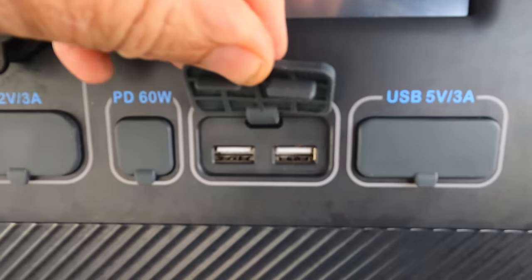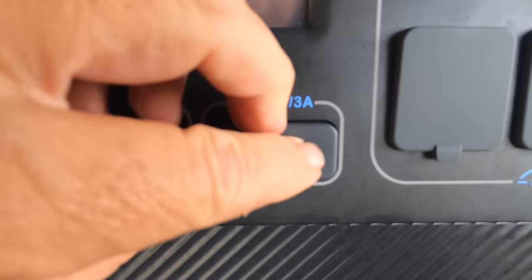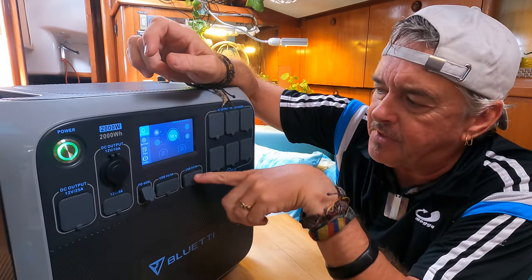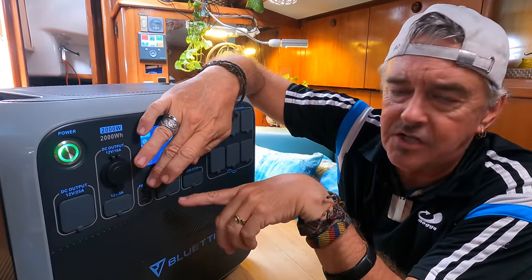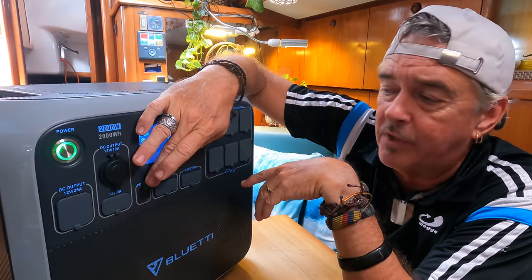Next on our list of plugs, we've got USB outputs. So you can plug in any devices you want. You've got four of these USB 5-volt plugs right here that you can plug in any accessories, chargers, phones, anything you want. You've got a USB-C plug that's rated at 60 watts. Now these are 3 amps each, so that's their maximum rating. This is a 60 watt output, so you could easily charge any of your USB-C devices, even power banks or anything like that directly from there if you wanted, and it will be a relatively quick charge.